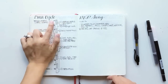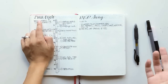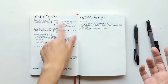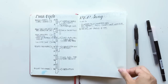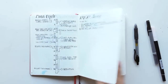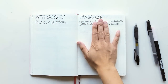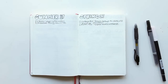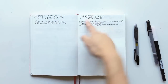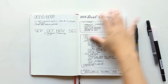So this is the calendar for my student worker, what his tasks are throughout the year, and so I'm just doing a little bit of the mapping out for the whole year. You can do this with any project that you have. Yes, I've already started my task lists for like, remember to do this later. Summer 17, spring 17, fall, this fall.